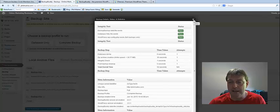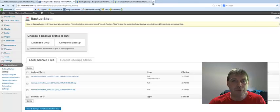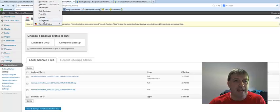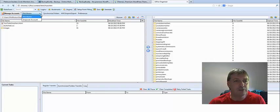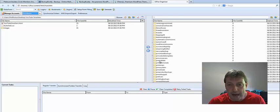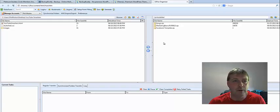We're all good there. Now, as an extra, we've got that already in the backup. But what you can do is also have an S3 Amazon storage account. You can get an S3 organizer for your Mozilla Firefox browser, which makes it easy to access. So what I'm going to do is go in. I've got two accounts.